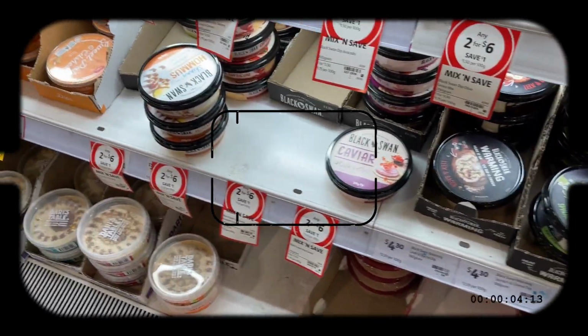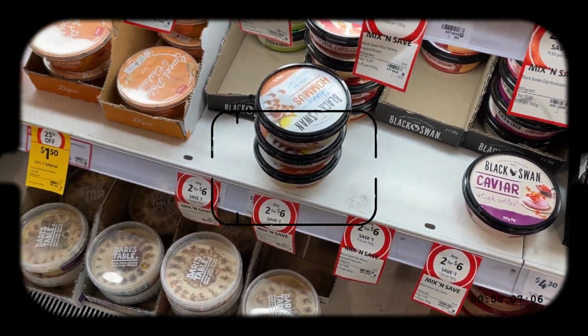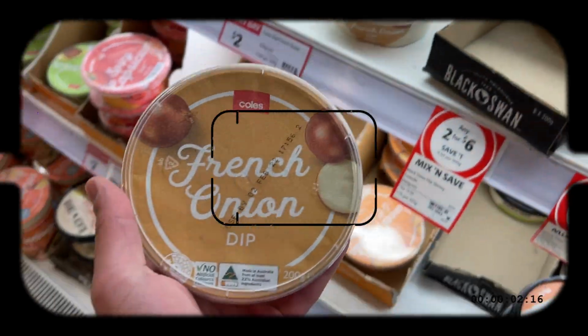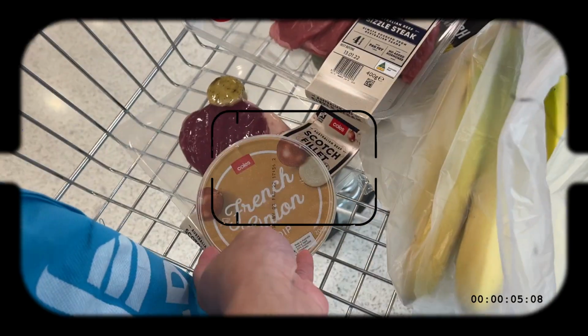My partner and I are also going to have our charcuterie board tonight, and I forgot to get the dips last night, so I'm just going to grab this because he loves French onion. I love French onion as well, but he loves it more than I do.